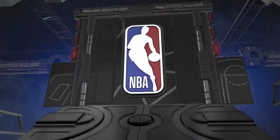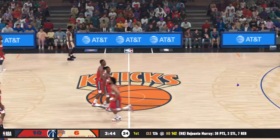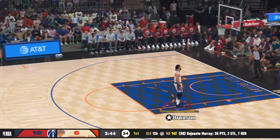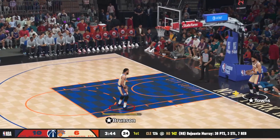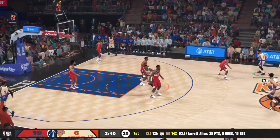Let's take this opportunity to show you the teams that have been the best three-point shooting squads over the last 10 games. In fourth, the Wizards. The main factor, I think, is the great spacing. That has led to wide-open, long-range shots, and that's why we see the great numbers from the 3.